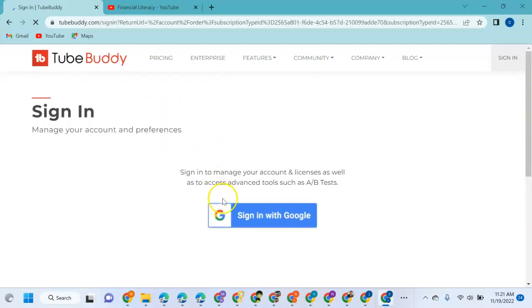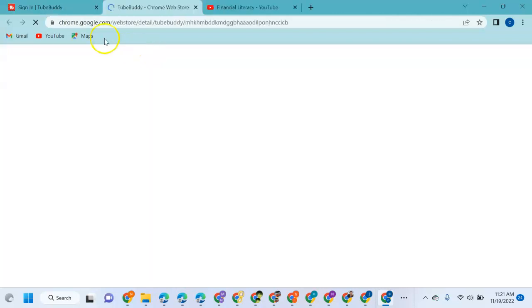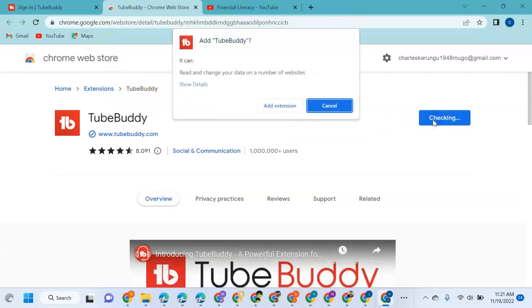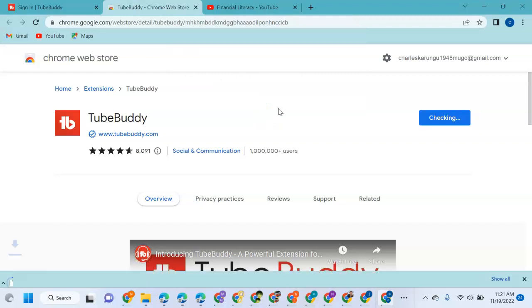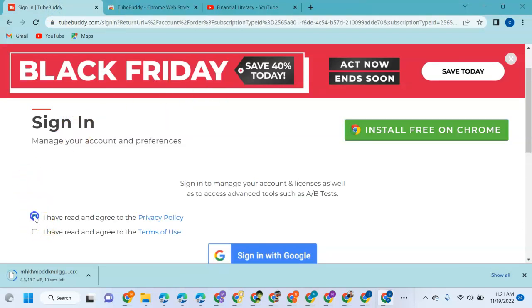So in saving yearly, we'll be able to sign up. We'll be able to install it free in Chrome and add the Chrome extension, and the extension has now been added. It will be very easy to access TubeBuddy tools. So we'll go here and install.